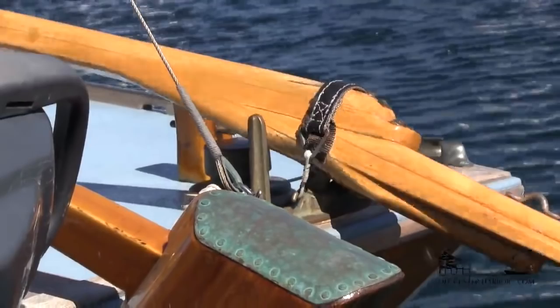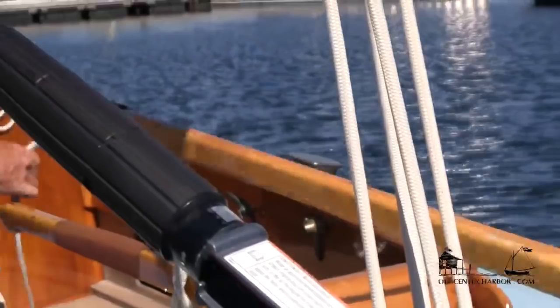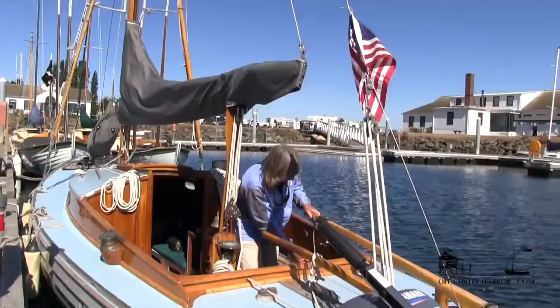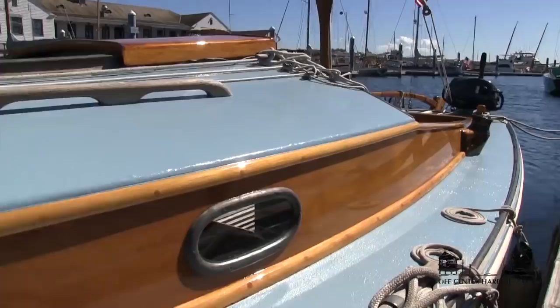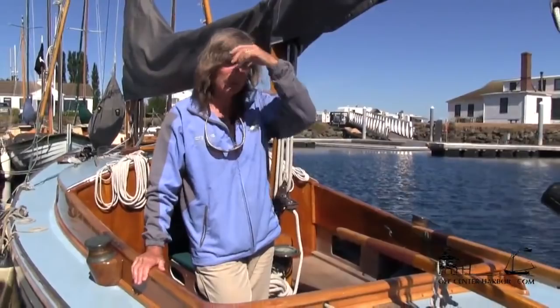And once she's up to speed, she goes a couple knots. Somebody more vigorously sculling could probably get her to go faster. Then there's a little latch here, so I can just secure it and get underway. So the four-horse outboard, really I only use when there's no wind and there's such a tide against me that the sculling oar isn't going to do it.